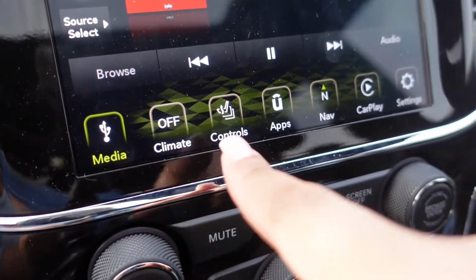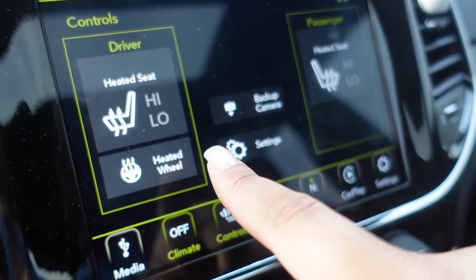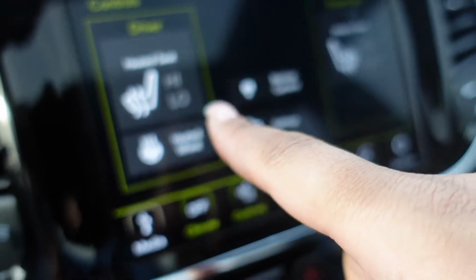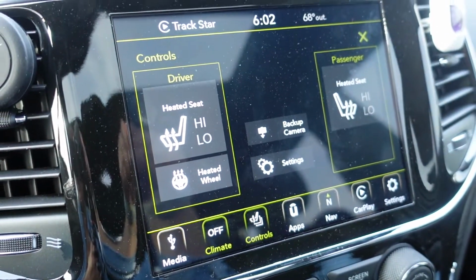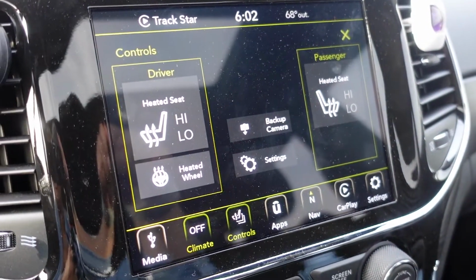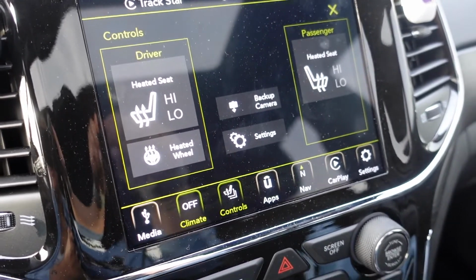Obviously, you've got your media control, climate, and on this one, you can have heated steering wheel and heated seats. So I love that. Granted, we're kind of leaving the winter season, but that heated steering wheel, I got to experience it for like a day or two. It's freaking amazing. So I really love that.